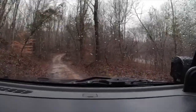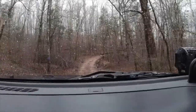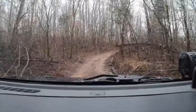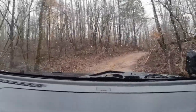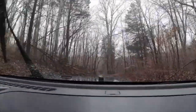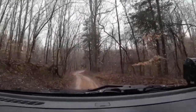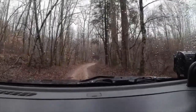Now we'll tell you on certain sections that it's kind of on the water, it's more of a river gravel. So while you may not need four high, it will definitely get you through it. But Old Mill Creek Road in this section here is probably one of the roughest of the whole track so far. And I'll show you the replay of going back up as we're coming back.